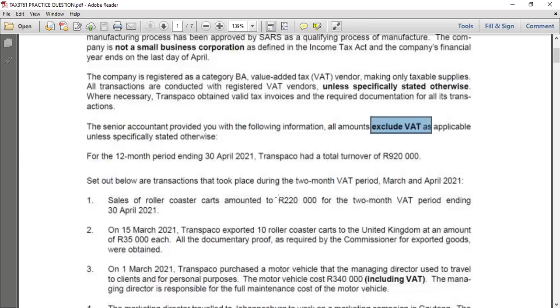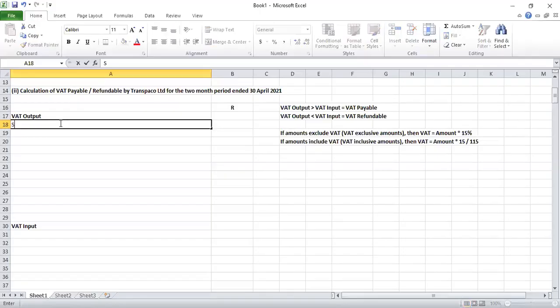So we'll take the sales and then we'll multiply by 15%. And for sales, they've got VAT output. When you are the one supplying the taxable supplies, you charge the customer the VAT output, which you will receive on behalf of SARS. Right, so we'll have sales 20,000, multiply by 15%.